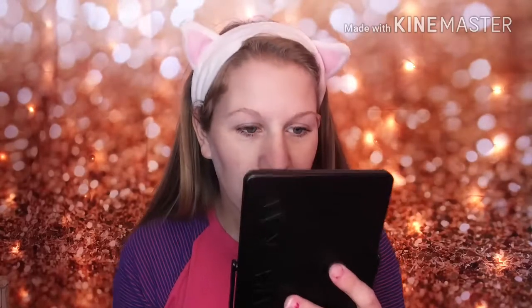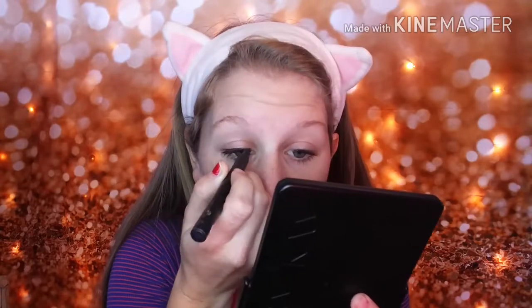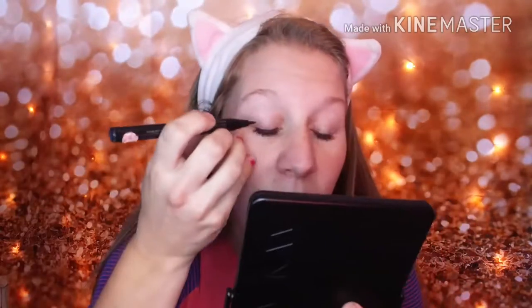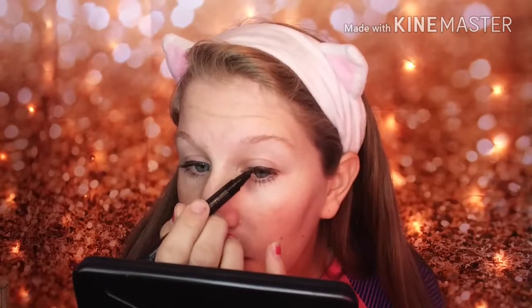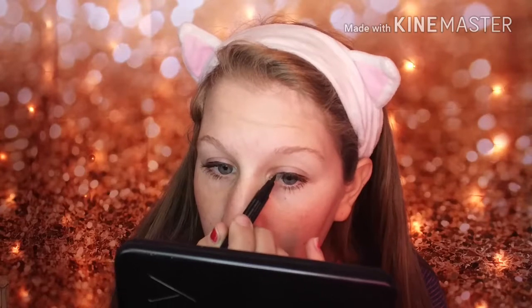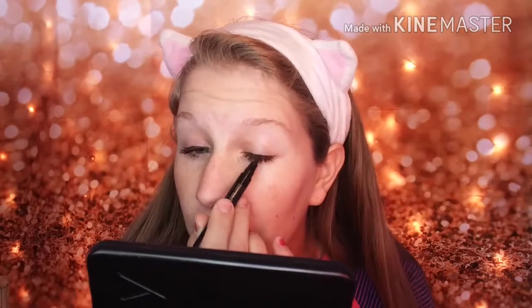You wouldn't think this would be very difficult to do eyeliner after mascara, but my eyelashes are now longer and more in the way. I'm having to hold the eyeliner at a different angle than usual. Not too bad though, not too bad. This eye is much harder. There we go. Okay, eyeliner is done.